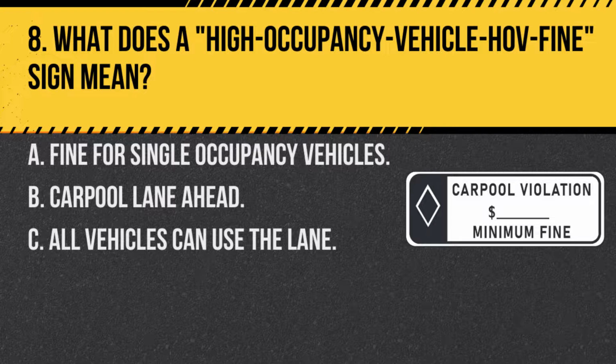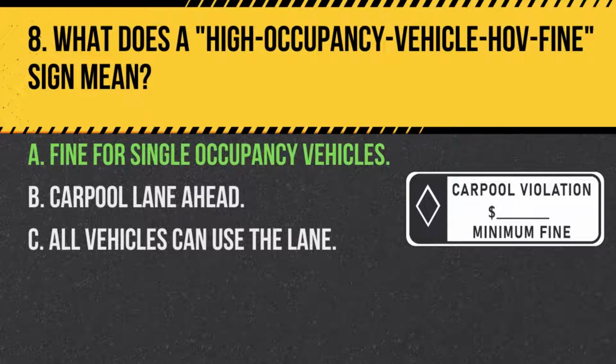Question 8. What does a high occupancy vehicle HOV fine sign mean? A. Fine for single occupancy vehicles. B. Carpool lane ahead. C. All vehicles can use the lane. Answer: A. Fine for single occupancy vehicles. This sign indicates that there is a fine for single occupancy vehicles using the high occupancy vehicle lane.